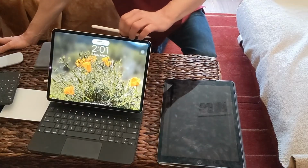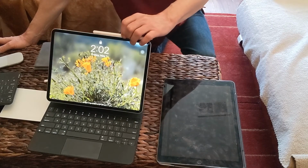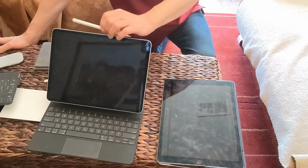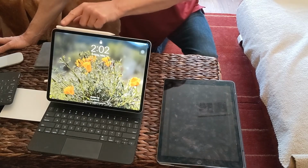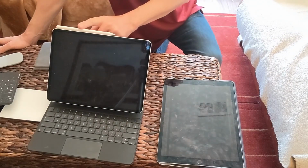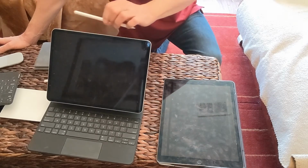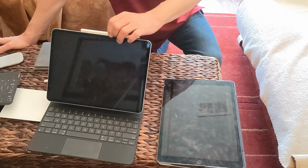And you can put it over here. So I'll just say that. Somewhere over here, or somewhere over here. Over there. I think over here is where it also will connect, but it won't charge. So if your pencil isn't charging, remember to put it back in the center. That's a good thing to know, I think.